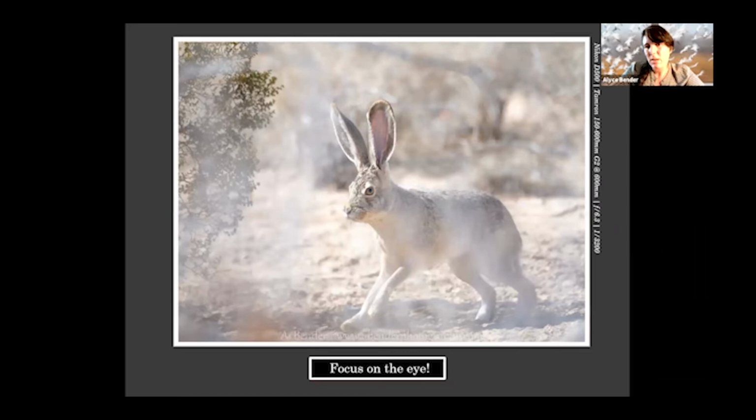And then if nothing else is in focus, focus on the eye. Nothing in this image but the rabbit's eye is in focus because of the brush that I was shooting through. But this image works because that eye and the eye contact is sharp. That focus is sharp on the eye. And so the entire image works because we automatically know if we can make eye contact, the rest of it, oh, it's moving, oh, there's a brush, our brains kind of fill in the rest of the information. If we can make that eye sharp, we're golden.